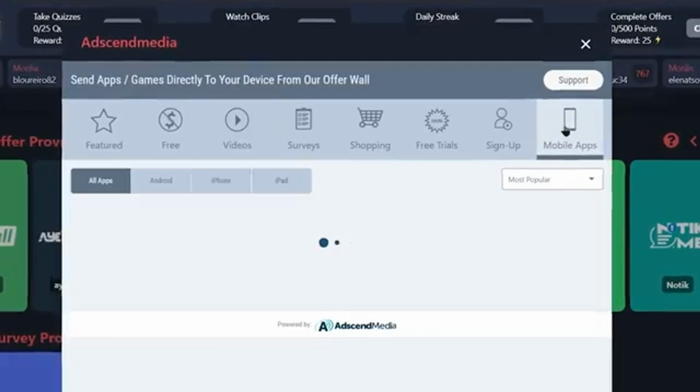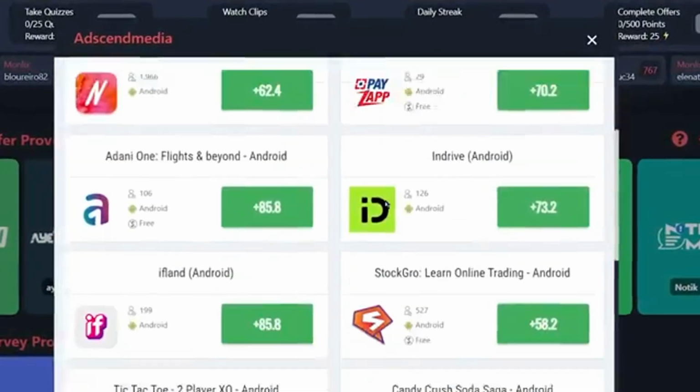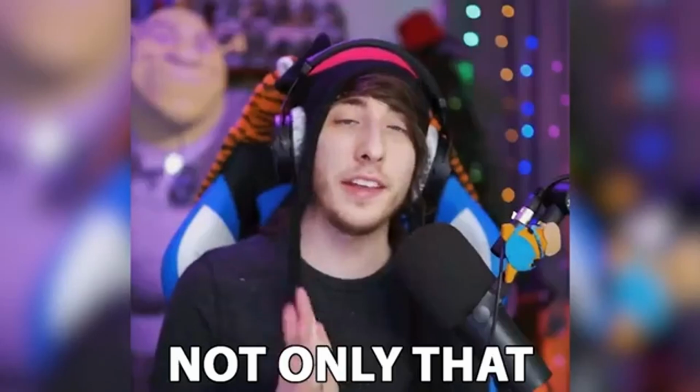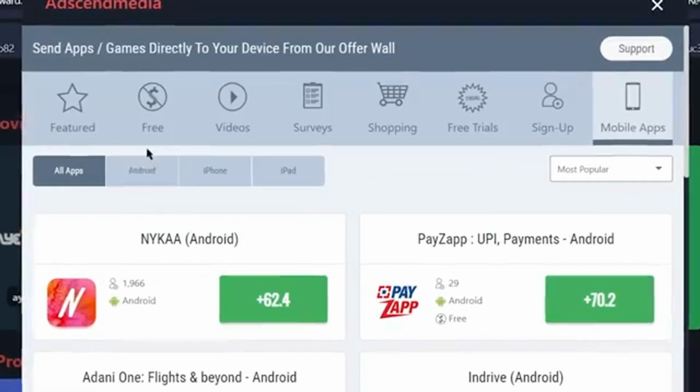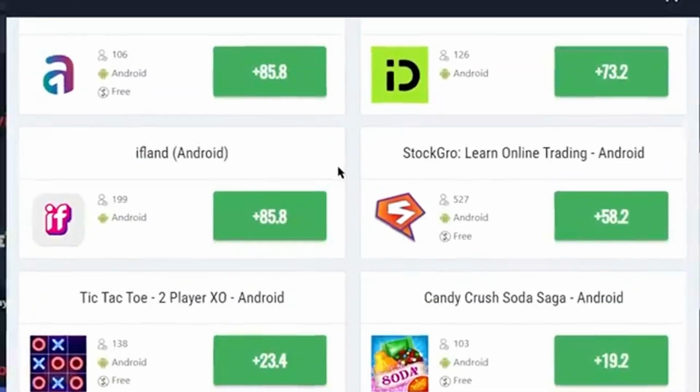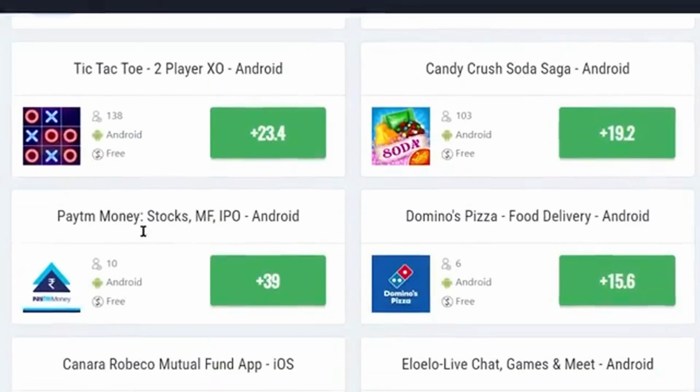So if you click on mobile apps option, it will show you the different apps and different games that you can install on your mobile device and make money online. Not only that, you can also select your device from the top of this platform, Android, iPhone, or iPad, and you can use the apps that are specifically available for your mobile device type.